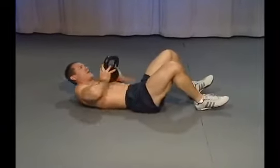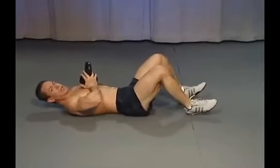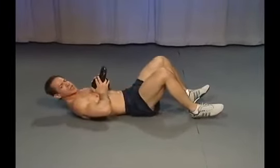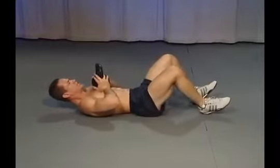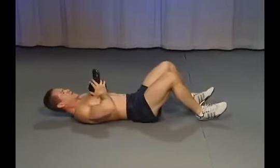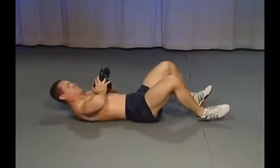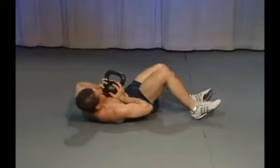Coordinating your breathing is very important. Exhale, inhale, exhale, inhale. That's it. Keep it going. Keep moving. You gotta push yourself through this section here. Your sides are getting tight. That's it. Get another 30 seconds.